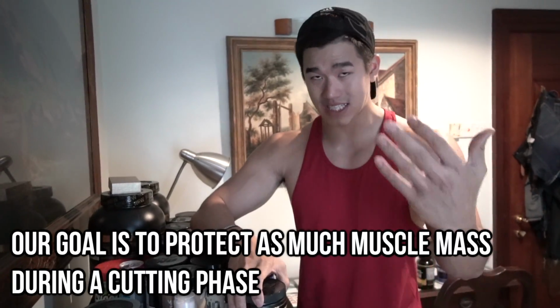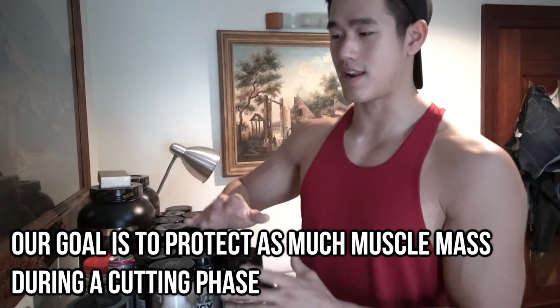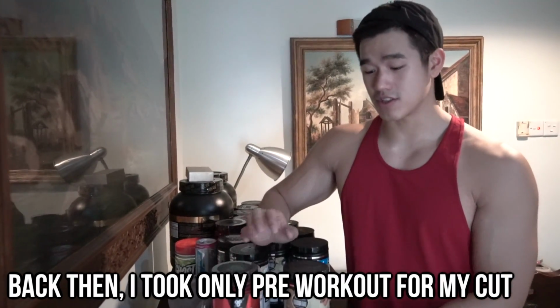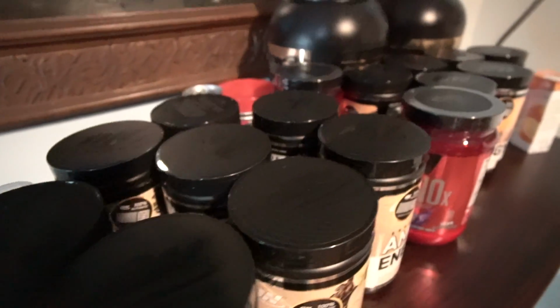And of course, in this current phase, we want to protect as much muscle and burn as much fat as possible. I wish I knew to take a supplement that consists of amino acids and caffeine, and not just caffeine. Taking a caffeine-only supplement when you're bulking is pretty good. But when you are cutting, you want to protect your muscle as much as possible, and I would definitely recommend the Amino X, which is just amino acids, or the Amino Energy, which is my favorite. You can see I stocked them up. So that is tip number 1.